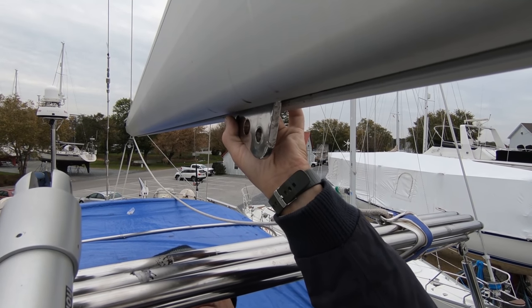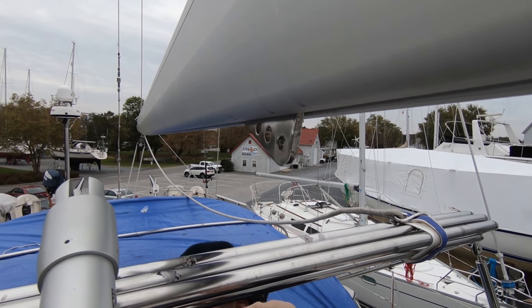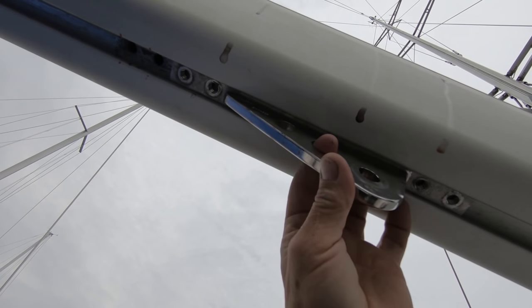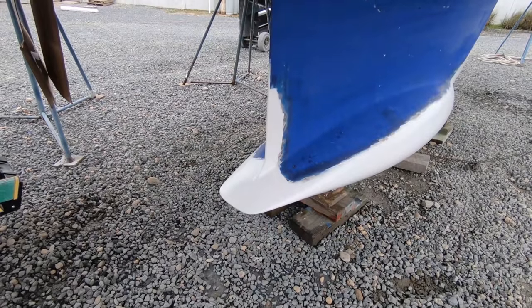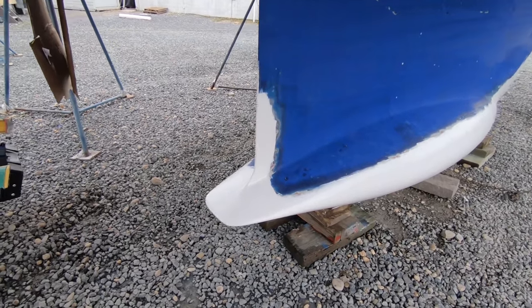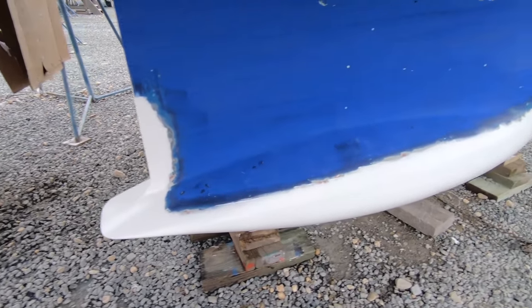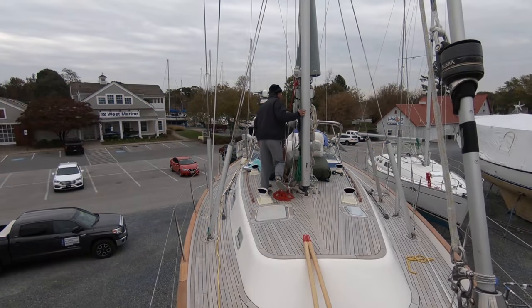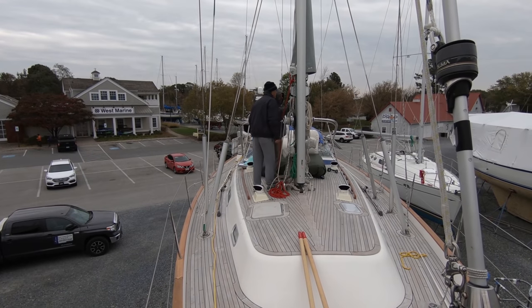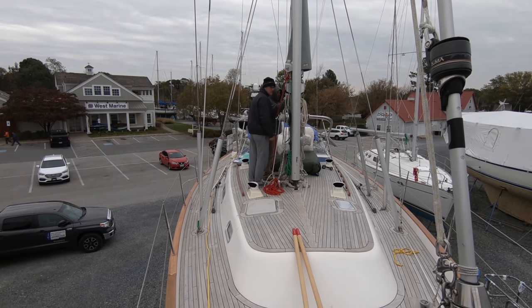Yard day number 9 and vang plate take 2. Second coat of epoxy primer is on. In theory, all the dirty jobs should be finished. And we have riggers on board to do a rig inspection.